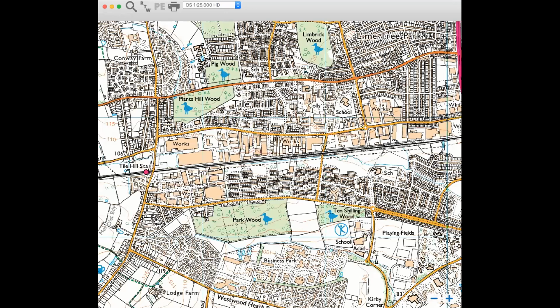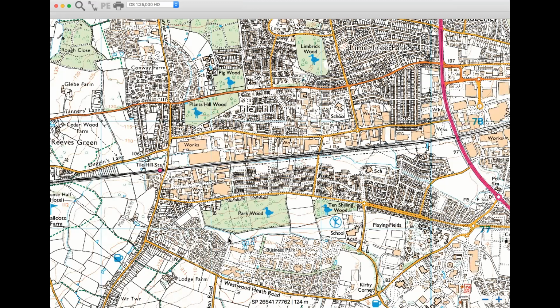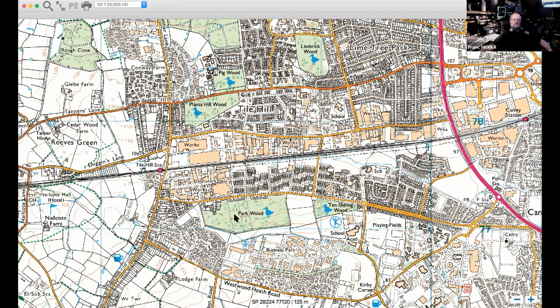I'm pretty sure it flows towards Coventry. It does. I say it flows from Kenilworth towards Coventry and then joins the Sherbourne, and then that all drains into the Sow and the Avon. So it goes round in a loop. I thought it contributed to the Sherbourne.